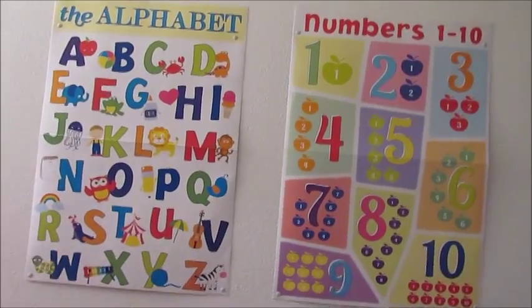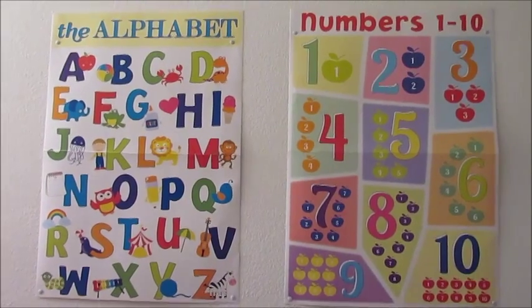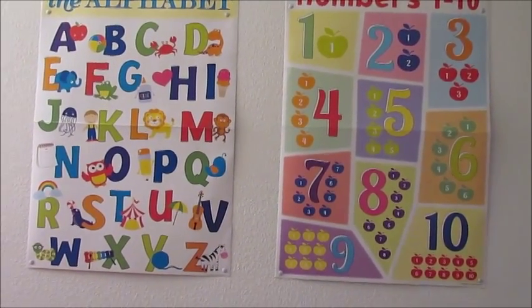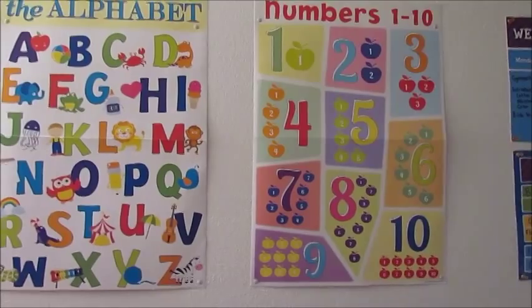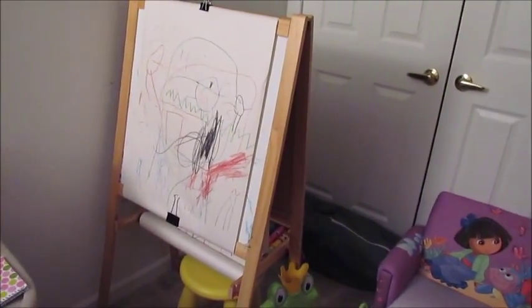Both of these came from the Target dollar spot during back to school, and they should have them again this year. So around August, if you are interested in these, check Target dollar spot. The next thing is this easel. It came from IKEA.